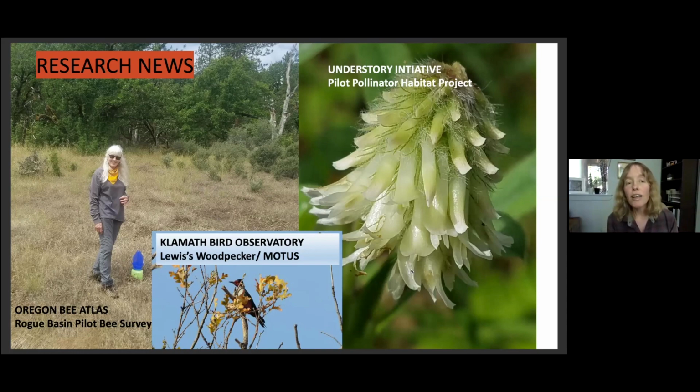In the state of Oregon, the Oregon Bee Atlas is embarking on a pilot research project to look at 5 river basins. And in the Rogue Basin, the Rogue River Preserve is the site where we hopefully will learn more about the biodiversity of the bees on the property and maybe perhaps answer some research questions.